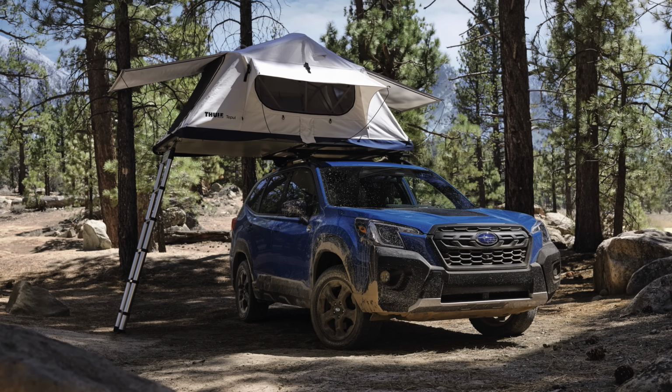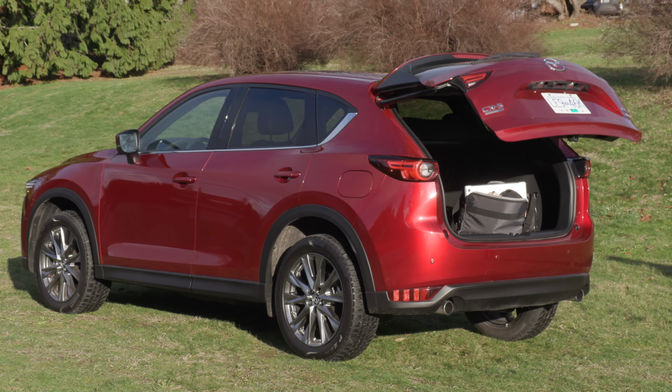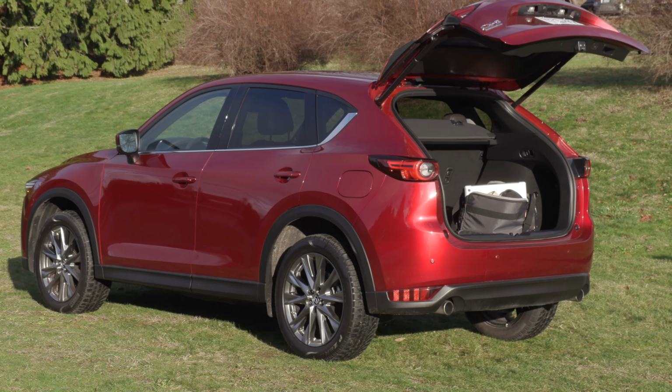The CX-5 comes standard with 17-inch wheels and LED headlamps. If you go one up from the base model in Canada, that's where you get the power tailgate. And you can add a package for $2,100 to get 19-inch wheels, a moonroof, and rear passenger vents. In the United States, the power tailgate and moonroof are available two up from the base model.